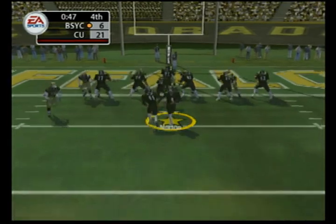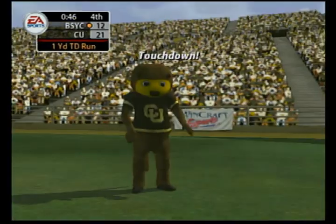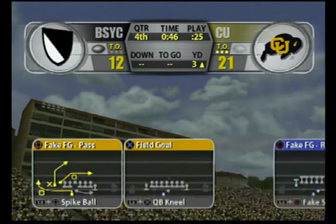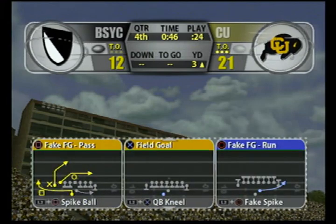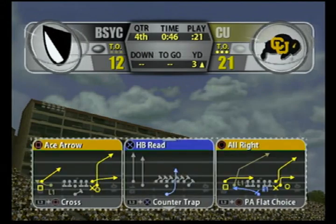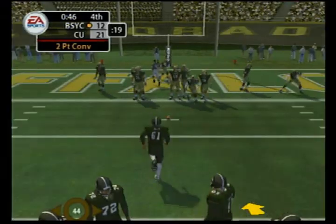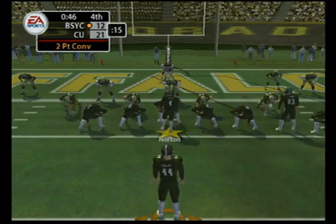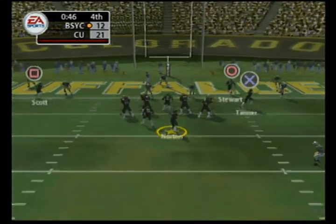They're crowding that line of scrimmage. Godsey gets the call again. The halfback just plowed his way into the end zone. Yeah, but it wasn't all him. The offensive lineman just pancaked the defense on that one. Going for two is the right call here.